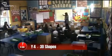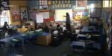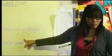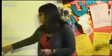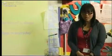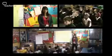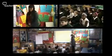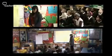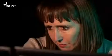By the end of this lesson, you should be able to name 3D shapes, OK? You should also be able to say what properties they have, so how many faces, how many vertices, OK? Also, recognise 3D shapes in everyday objects. OK, what does that mean? You did some of this for homework last week, actually. Anya? Like things around your house? Yeah. It might not even be things around your house. It could be buildings, OK?